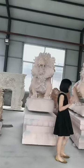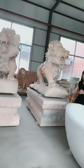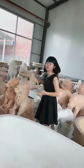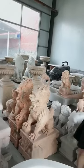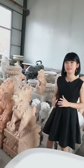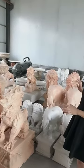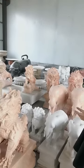And here this one is bigger. You can see here are some small ones. You might say, oh, I cannot afford it, or it's too big for me. Actually they have some smaller ones. But this one is a Chinese lion, because the Chinese lion means happiness and safety in Chinese meaning. And we see some smaller ones, they also look very good. I have the elephant, the horse.